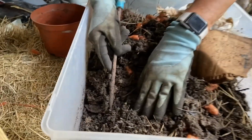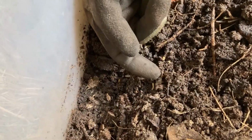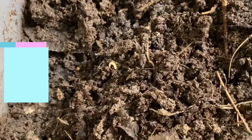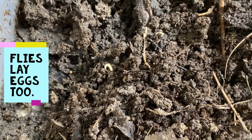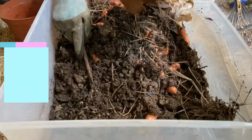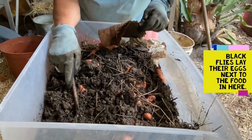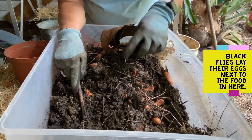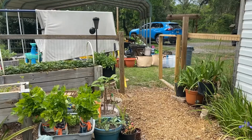So then these little tiny white worms. These little white worms are called black fly larvae, which Farmer Kayla feeds to her chickens. Flies lay eggs, and larvae are the babies that hatch out of them. They won't lay their eggs on food. They'll lay their eggs beside food, and then the eggs will hatch and drop into the food.